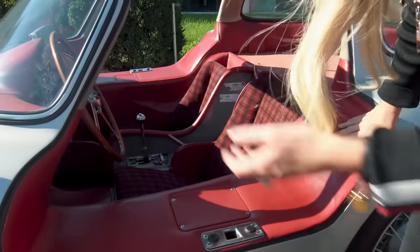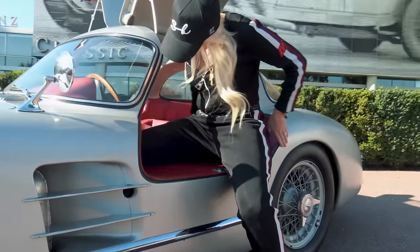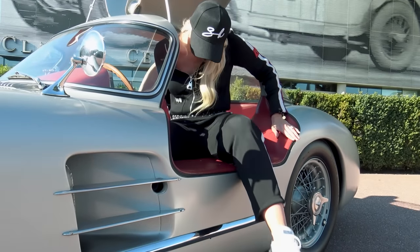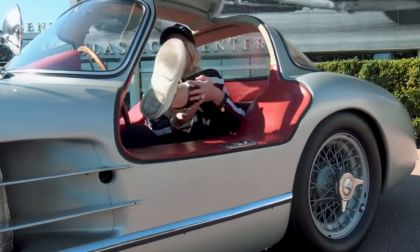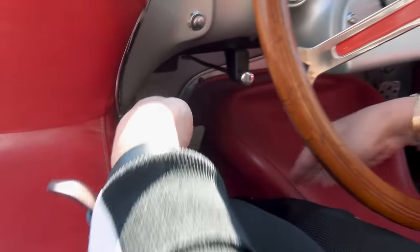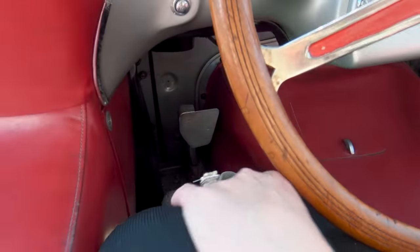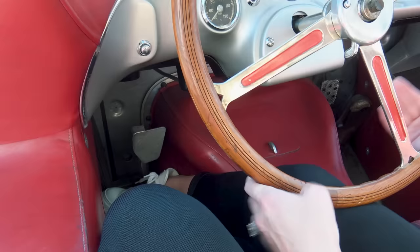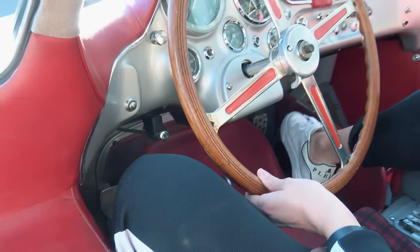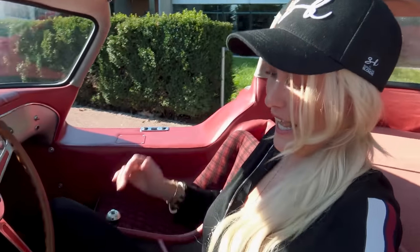Ready? So you get in, right? Look at this. This I've never seen before. Look, you've got a little space here, right? And this is where usually both your legs would fit in this space underneath the wheel. But you've got the whole drivetrain here in the middle. So you've got to sit like this. And that, my friends, is why I never wear dresses on shoots. This is not the most ladylike position.